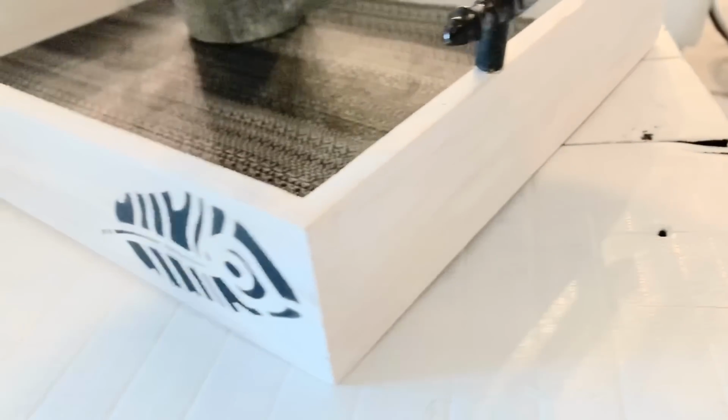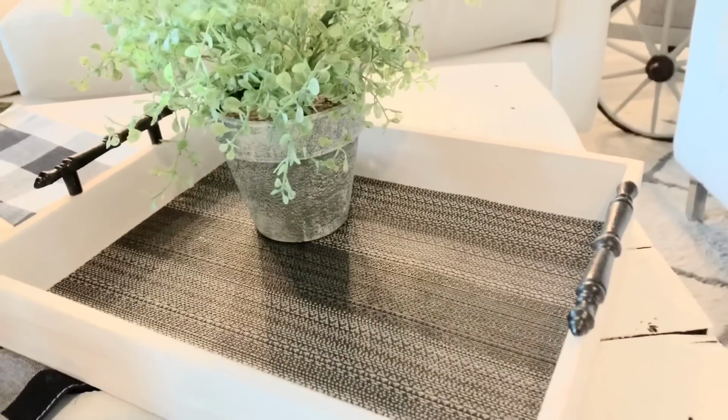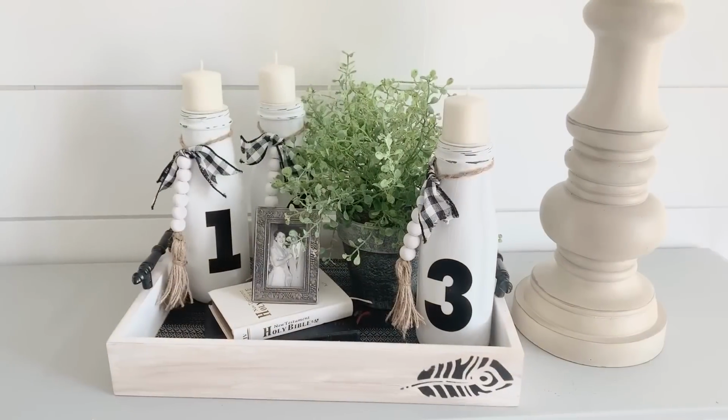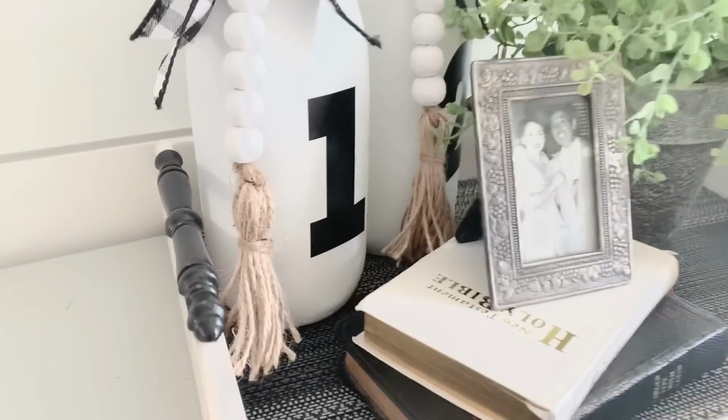But I didn't even paint the handles. I loved how they looked against the white. And then with the feather, if you don't think of it as a fish skeleton, I love that too. You didn't think of it until right now, huh? So here it is with some more pretties in here.